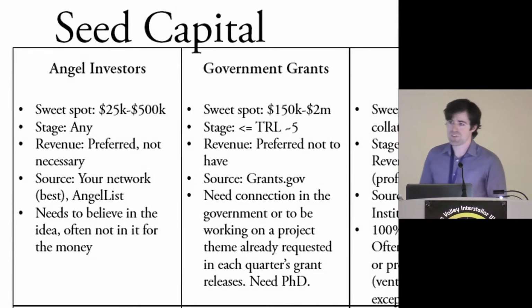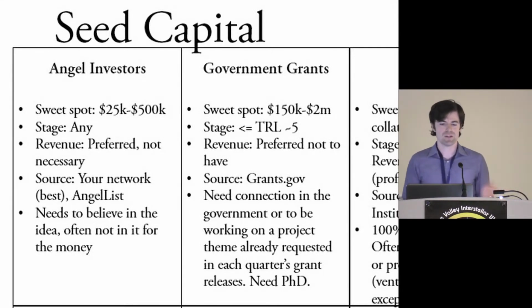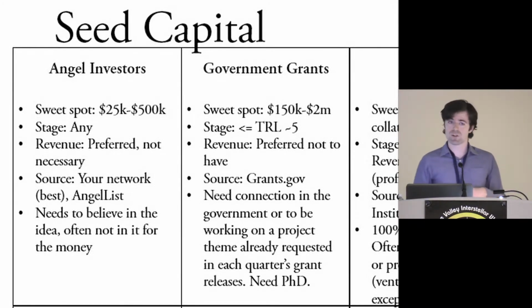The first, and actually my favorite in almost all scenarios, is angel investors. Their sweet spot, they write checks typically between $25K and $500K. It can go way above that sometimes, typically not. I mean, SpaceX and Blue Origin are examples of that going way above that, but on average, it'll be between 25K and 500K.